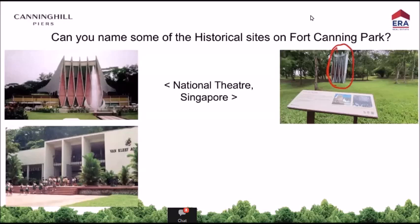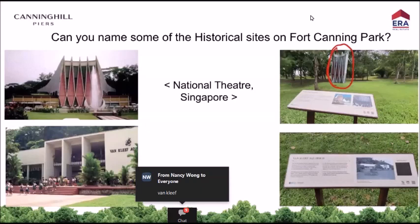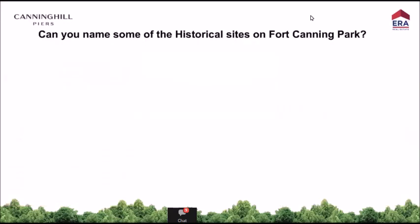Next one, some of you already typed there the answer. Van Cleef Aquarium. Come to all the young Singaporeans and PR out there. Do you know this is the place whereby they have got all the fishes, right? Whereby the parents always bring, you can see all the school children here visit the aquarium at Fort Canning, right? So it has been torn down already.